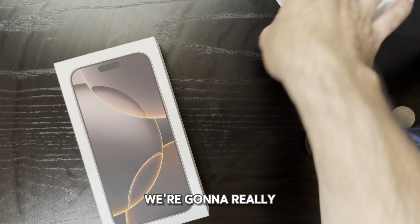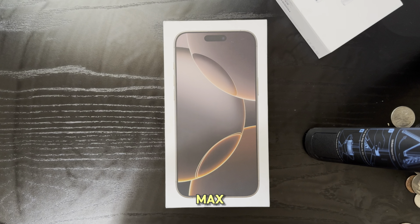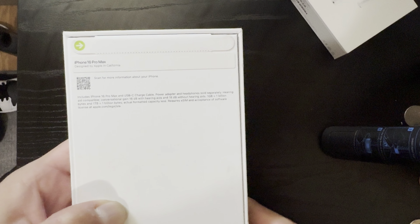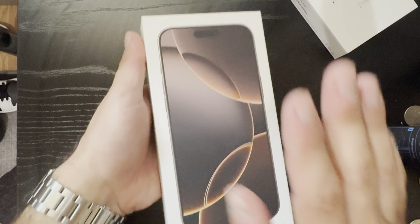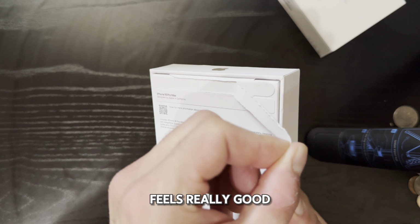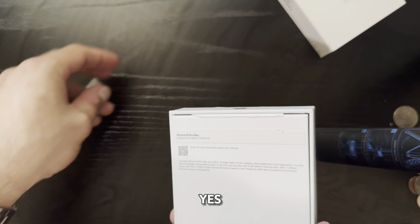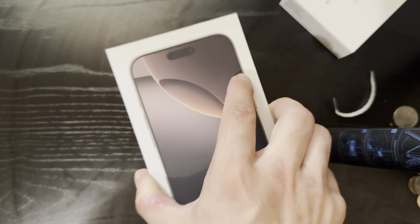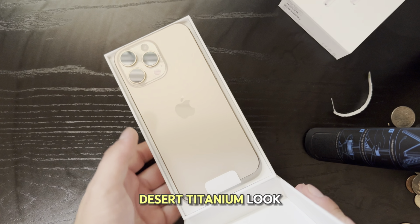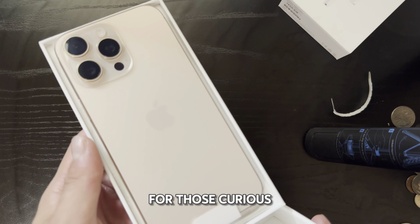Unboxing. So right now we're gonna really start off with the 16 Pro Max. Also, if you see me talk to myself, I'm very schizophrenic. iPhone 16 Pro Max. Oh my God, it feels so nice. Oh yeah, that just feels really good. Oh yes. Garbage, ew. Get away. Any second now. Oh, we got the desert titanium look for those curious.